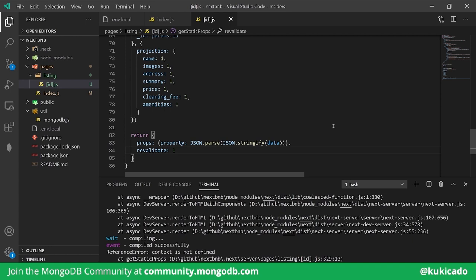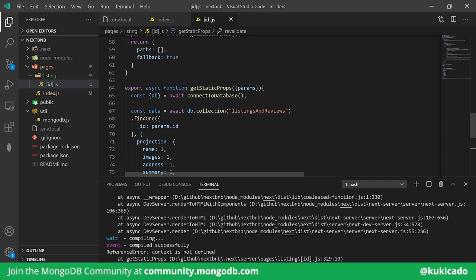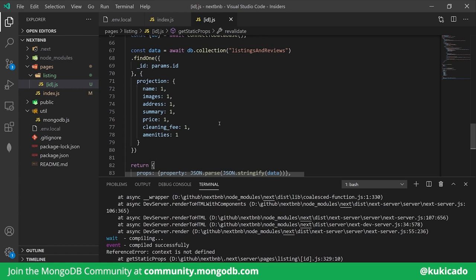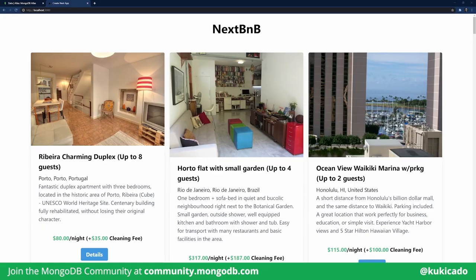So we would be able to statically generate any of the paths that we provide. But since we have the fallback set to true, and we have this revalidate set to 1, or check every second, it's going to allow us to get data as it's added to the database, as it's updated, and we're going to be able to get the latest and greatest data. So let's go see if this works. I've saved here. Let's refresh our browser and click on one of the properties. And now we get the listing.